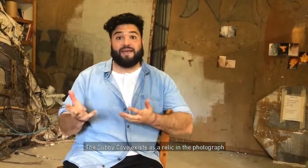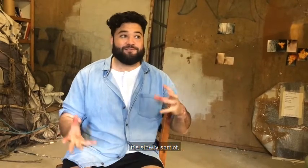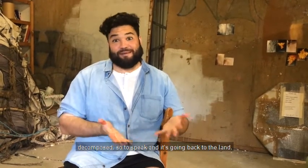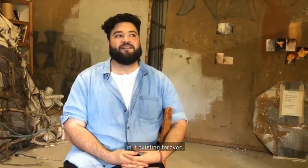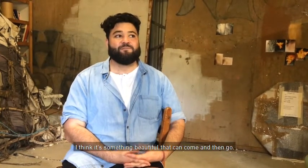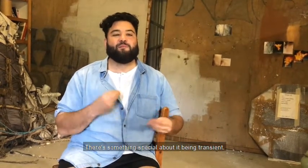And the Cubby Cave exists as a relic in the photograph, but over the years since it was built, it's slowly decomposed, so to speak, and it's gone back to the land. There's still elements of it around, but I wasn't interested in it existing forever. I think it's something beautiful that can come and then go, and maybe if I have children, maybe I'll do another Cubby Cave with them. But I think there's something special about it being transient.